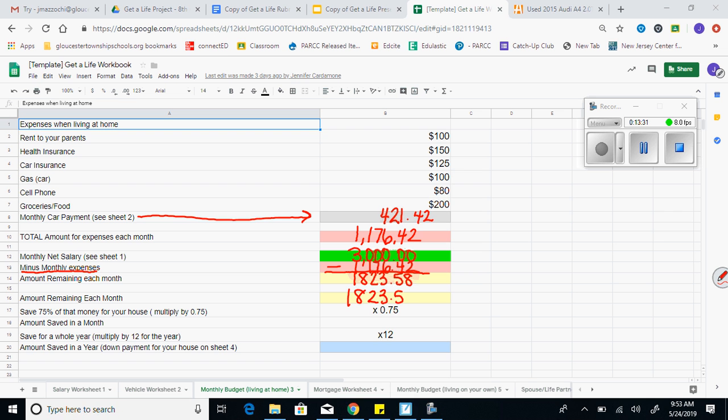So I'm going to take that number and multiply by 75%, because what we're trying to do is buy a house. So we are forcing you to save 75% of your paycheck. So $1,367.69 is the amount that I'm going to save in a month. We would like you to stay at home for an entire year. So I am now going to multiply that by 12, and in 1 year, I'm going to save $16,412.22. That is my total savings in 1 year. This number is going to be important when you buy your home.